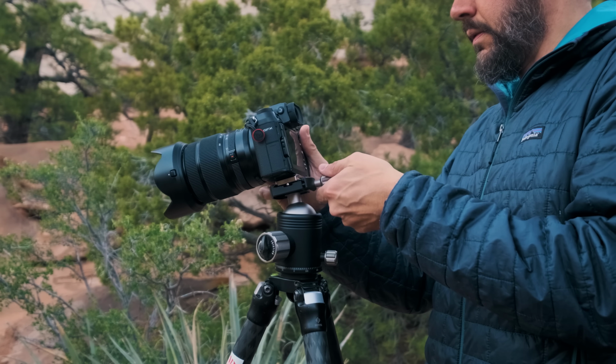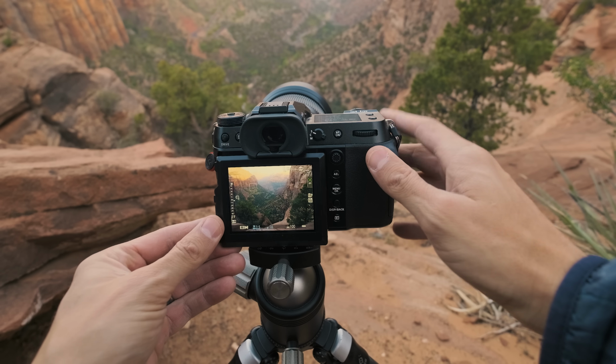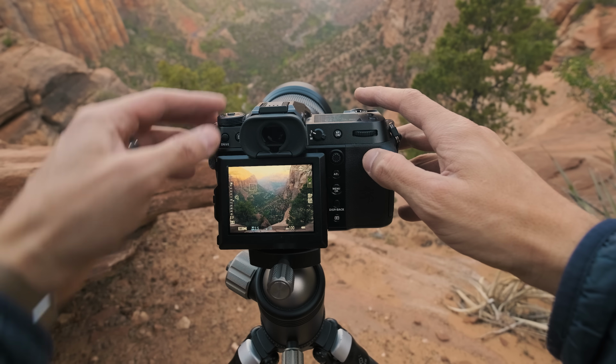For years, I thought I was exposing my photos correctly, but I was actually ruining them the entire time. See, every shot looked great on the back of my camera, but when I got home, they were always way too dark. It turns out I was making one huge mistake that's actually super common, and I'm going to show you why it destroys your exposure, plus exactly how to fix it.